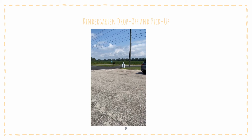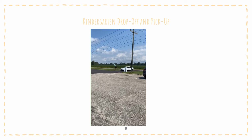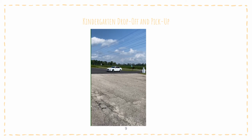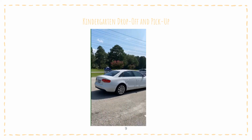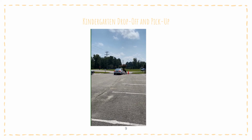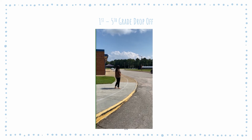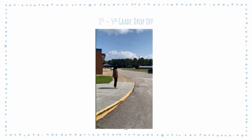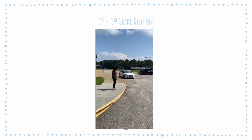If your children are in pre-kindergarten or kindergarten, you will enter the parking lot next to the mailbox at South and drive through this way and pull up next to the cafeteria. One of our staff members will then come over and scan your children's temperature before you get out for the day. If you are a parent of a 1st through 5th grader, then you will pick up and drop off your students on the old bus loop. And it'll work the same way.